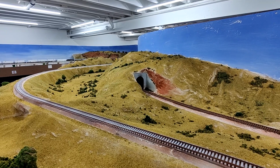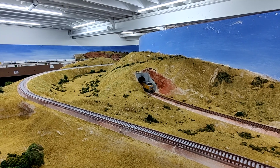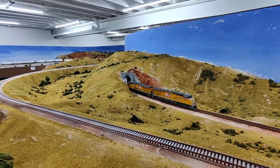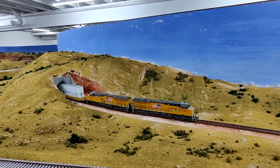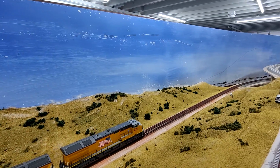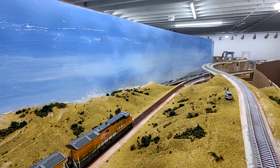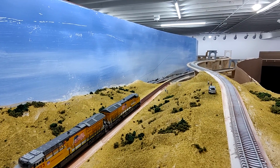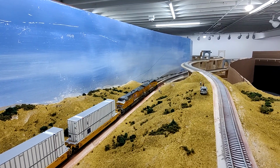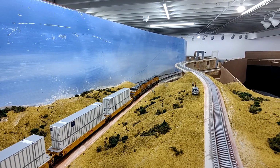All right, it's time to see some trains running on this. We won't start all the way back at the staging yard, but we will start right here at the Castle Rock area. Actually, it's the Kerrville area. And we do have a little bit of a new addition. We have some rail fans that made the trek along the maintenance road to get a view of the trains coming through.